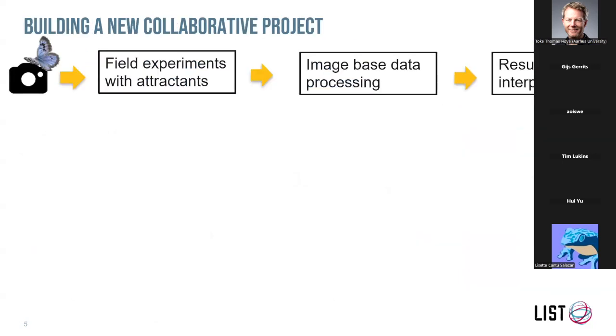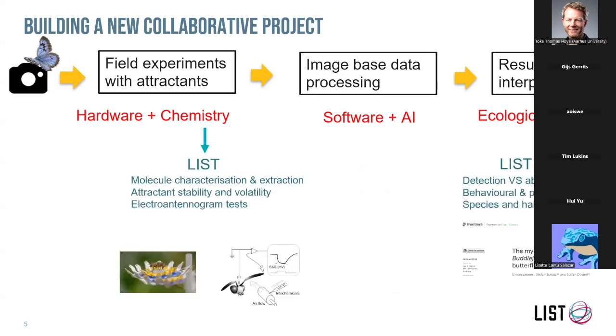So why I'm here is because we want to continue and develop a new project with the idea of using this attractant with camera trap. And of course, those projects involve a lot of different competencies, as you can understand. So for the field experiment, we need hardware. We need also to work on the chemistry side. We also would like to have nice software that will help us to analyze all the pictures that we are collecting, also with the possibility to associate determination of the species to a treatment if we have several treatments under the camera trap. And also, of course, it involves the interpretation of the results, which is ecological research, because starting from that side, we are very interested and we can work on that.